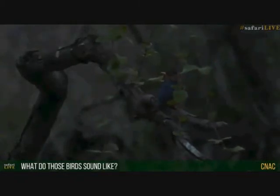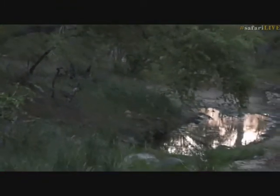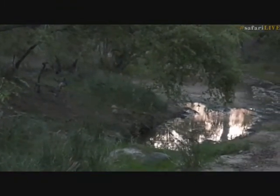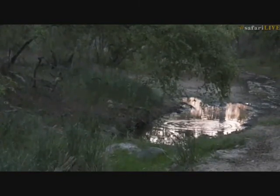Sinak, you want to know what these birds sound like? Hold on 2 seconds. Let me get the call out for you so that we can hear it nicely. Right, pygmy kingfisher. I can certainly say that they will sound better than the barn owl that we saw earlier.